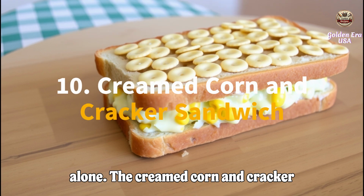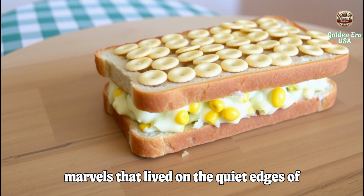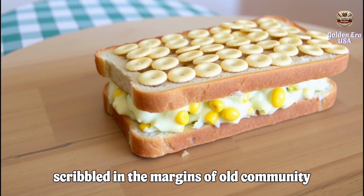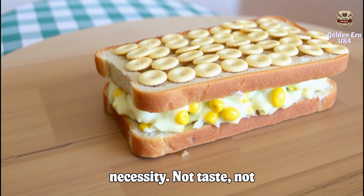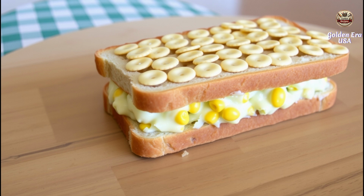The creamed corn and cracker sandwich is one of those forgotten marvels that lived on the quiet edges of rural America, passed down in whispers, scribbled in the margins of old community cookbooks. It was born out of pure necessity. Not taste, not tradition, just the daily grind of stretching the pantry one more day.